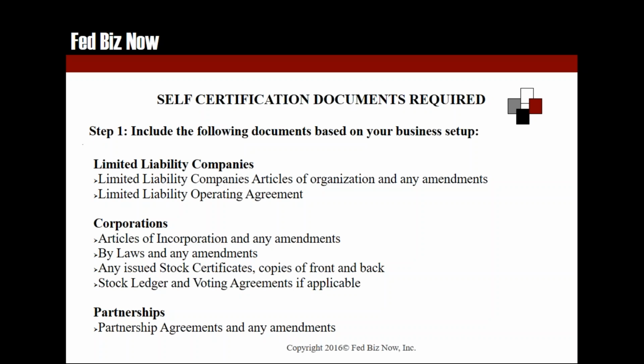Maybe you might do that in the future, but if it's just you and you're a small business, you should do that. It's not that big of a deal. However, there are some of you that are larger organizations, but if you're large, you have this already. So if you're an LLC, have that paperwork available because you're going to put that in the system. If you are a corporation, you must have your articles of incorporation and any amendments.